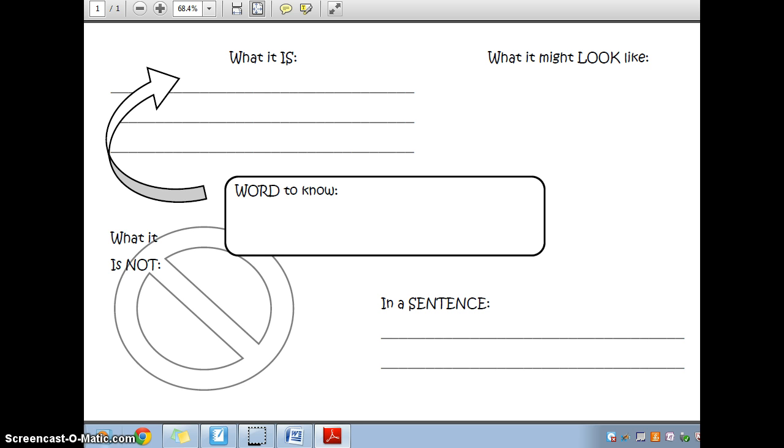So here's what you're going to do. When the substitute hands out one of these sheets of paper to each pair, you're going to take the vocabulary word and put it under word to know. So that goes right in the middle there. You can make them in bold letters, bubble letters, whatever you'd like. Make it colorful and presentable for your classmates.